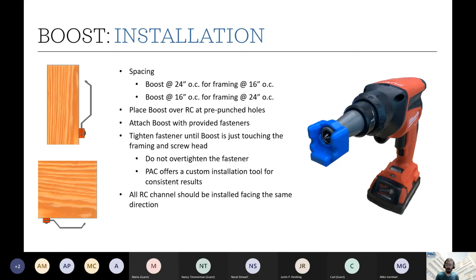Follow all the same general installation guidelines with resilient channel that you would follow otherwise, right? Like, don't use drywall screws that are too long to attach the drywall to the resilient channel, so that you short circuit it. You know, all of those other things that go in there, either for acoustical performance or for the fire performance, to make sure that you're following the UL assemblies. You do all that same stuff. You're just adding the Boost at those holes where you're attaching it to the structure.